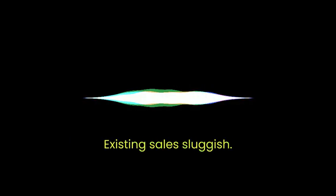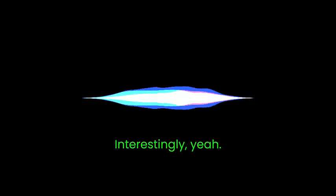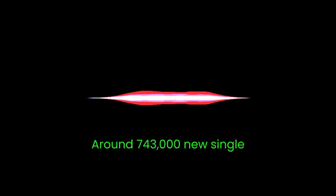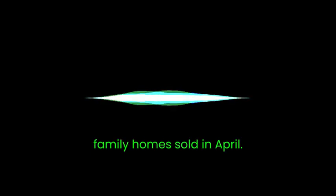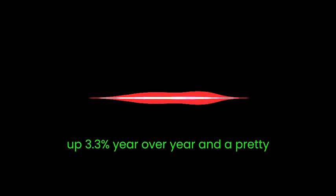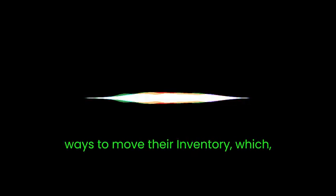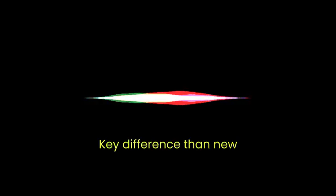Existing sales sluggish, but is there any bright spot in sales activity according to the sources? Interestingly, yeah, new home sales seem to be holding up better. Around 743,000 new single-family homes sold in April on that SAAR basis. That's up 3.3% year over year and a pretty solid 10.9% jump just from March. So builders are clearly finding ways to move their inventory, which we can definitely get into in more detail. That's a key difference then, new builds versus resale.